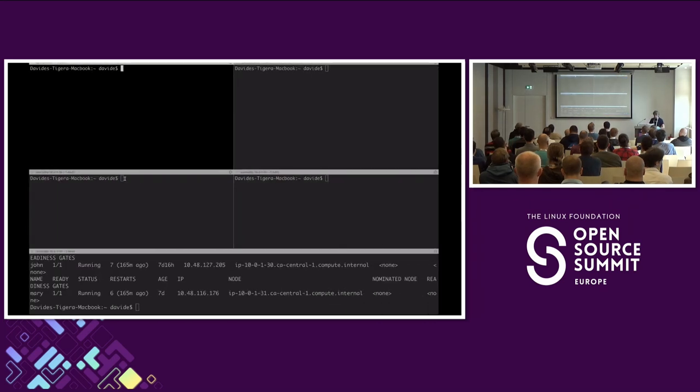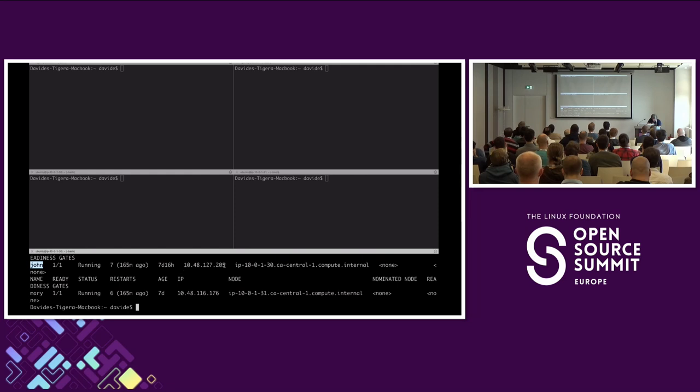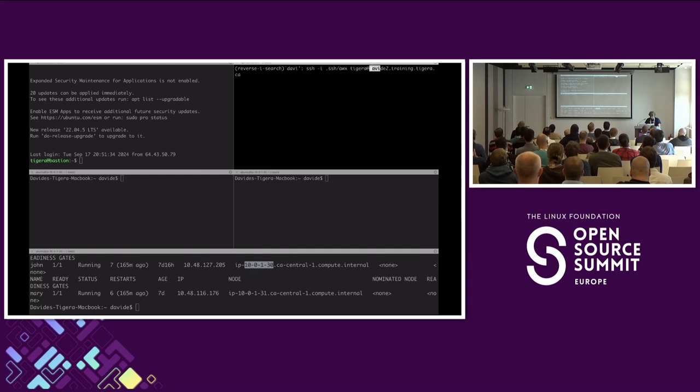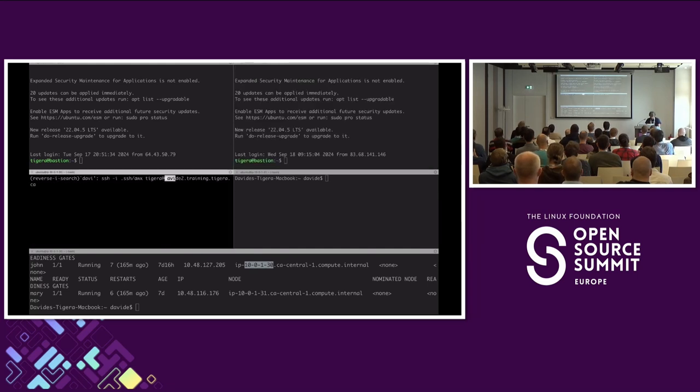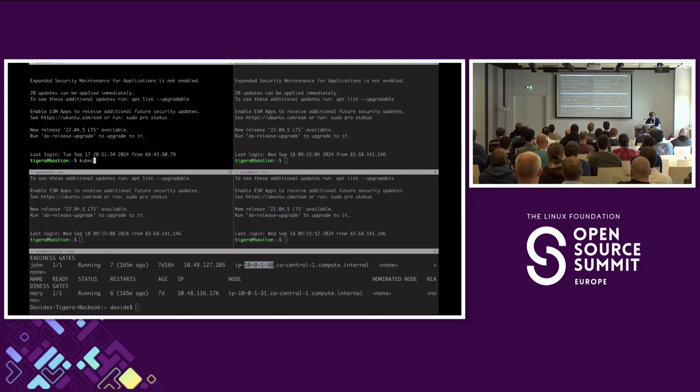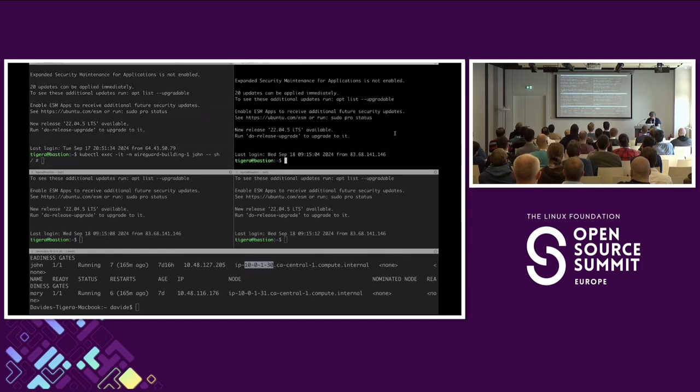Okay, so five windows here. On the left, I will exec into John to send some messages, and I will use tcpdump on the node where John is hosted, while on the right, I will have stuff related to Mary. So right now, I have John with this IP address on this node, which is my worker one. So I need to SSH into the bastion first. Okay, from here I will exec into John. Here we'll do the same for Mary.